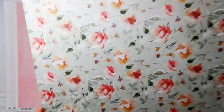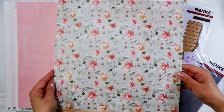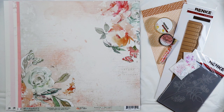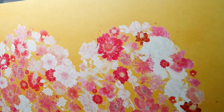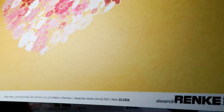And it has a reverse side, contrary to the Alexandra Renke papers. It's a similar scattered rose pattern. And yeah, it's a bit grungy, but very nice and quite thick. And this paper I know I've had before, from last summer, I think. A beautiful floral pattern heart, and the paper number is 102326.